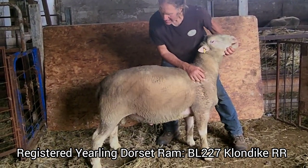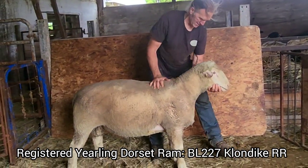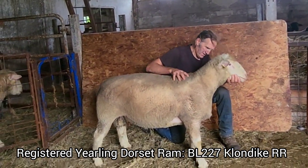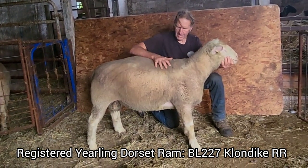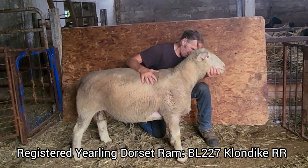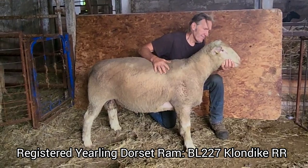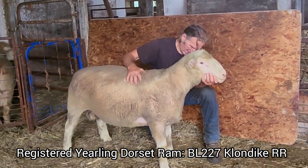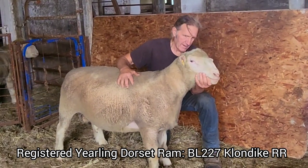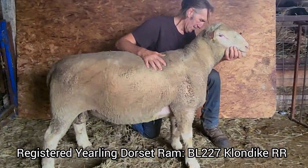When you compare these to an Ile-de-France, which would be their big comparison, what these guys have over an Ile-de-France is that they have more capacity. They are quite a lot longer and they're a little bit taller. They also breed out of season. Now this guy is a muscle machine. This is Klondike.